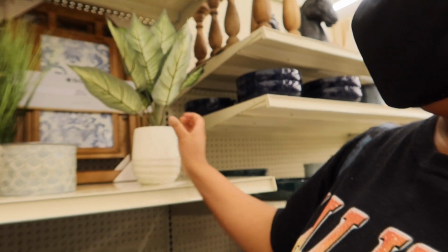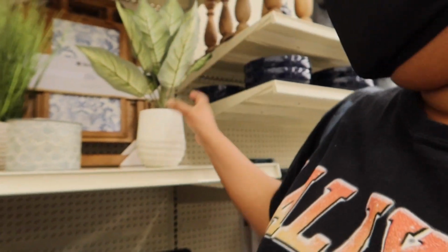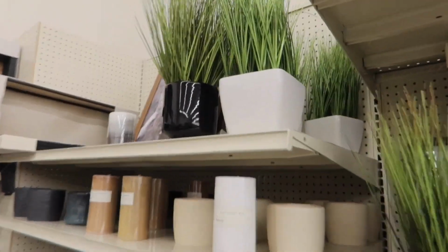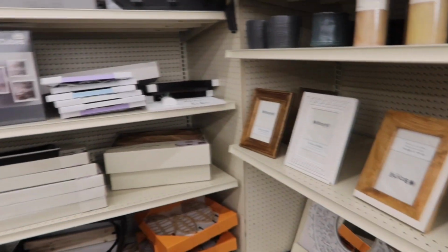It's good to be home. Oh, look at the plants, these are cute. This is 15. Oh, 22. I like this one. Let me try it. Oh, yeah, it's cute. The plants are cute.